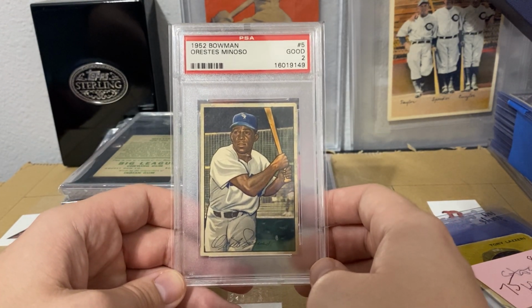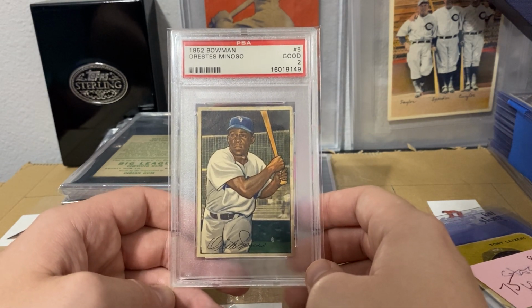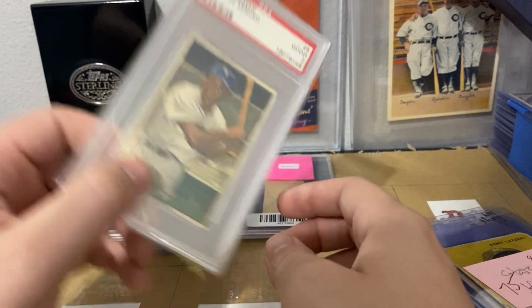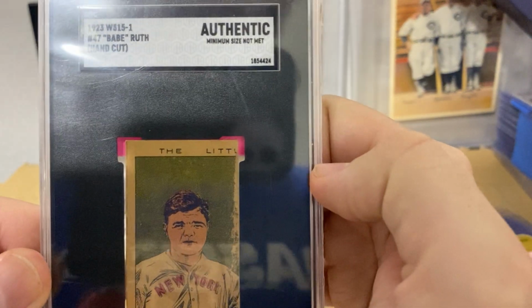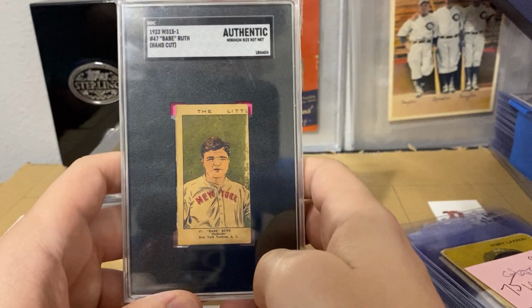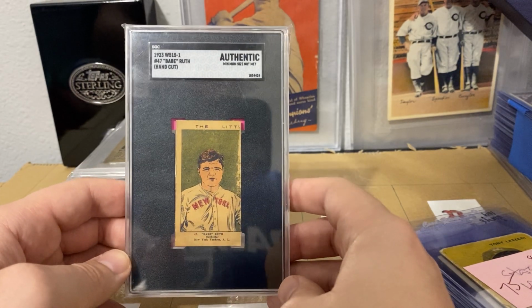Don't know if I consider it a rookie card because he has his earlier Cuban card, but for a lot of people, his '52s count as that. And Babe Ruth. So this is a nice example. You guys can look at the corners on this. Obviously, someone cut it pretty poorly, but it is a sharp-looking Babe Ruth card.